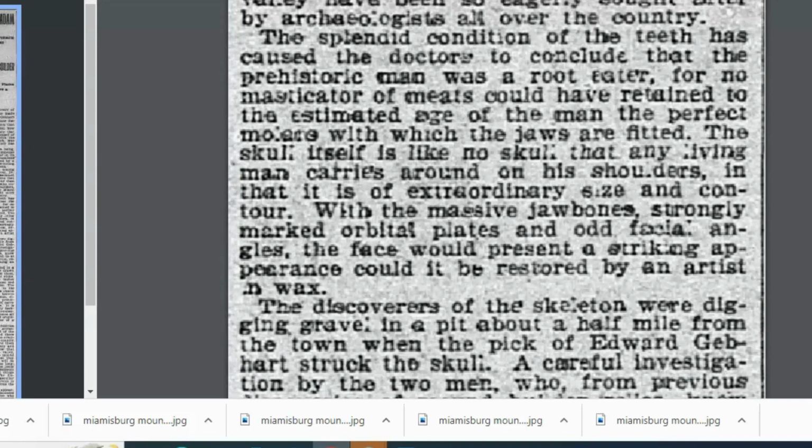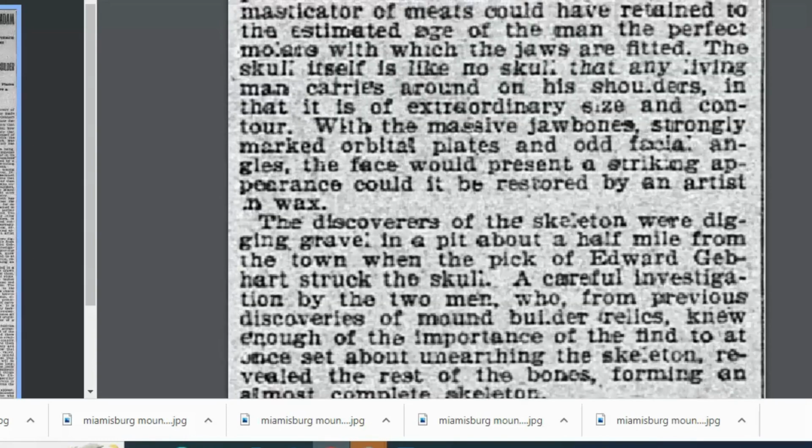The splendid condition of the teeth has caused the doctors to conclude that the prehistoric man was a root eater, for no masticator of meats would have retained to the estimated age of the man the perfect molars with which the jaws are fitted. The skull itself is like no skull that any living man carries around on his shoulders, in that it is of extraordinary size and contour, with the massive jawbones, strongly marked orbital plates, and odd fascia angles. The face would present a striking appearance would it be restored by an artist in wax. So they know what's going on.